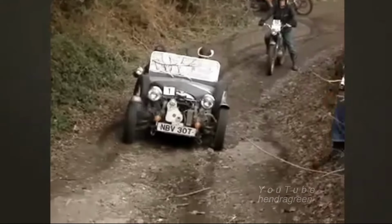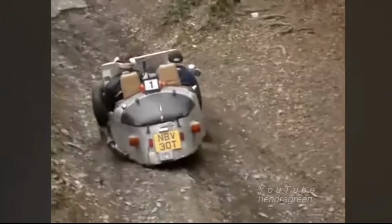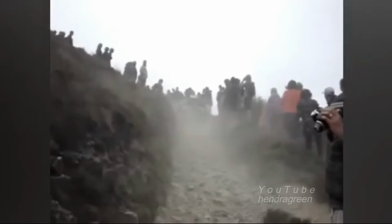Yes, no. No, yes, he's off, he's going. Go on. Whoa, hey! My God. He's going to overtake him.